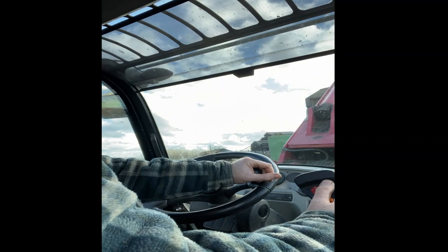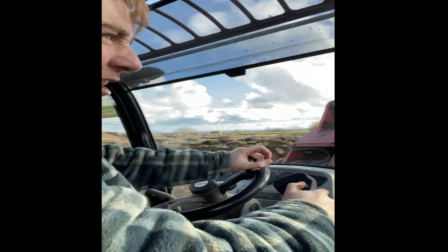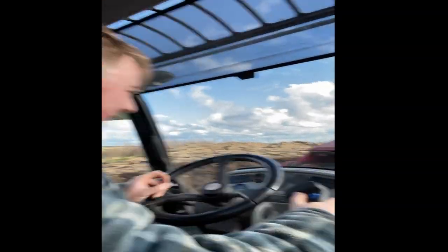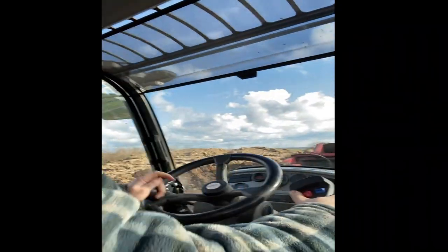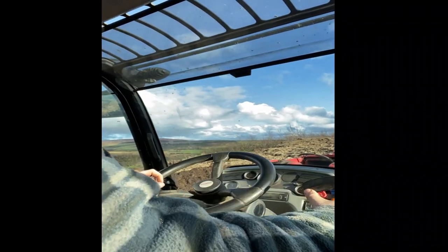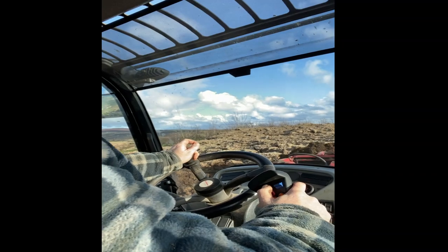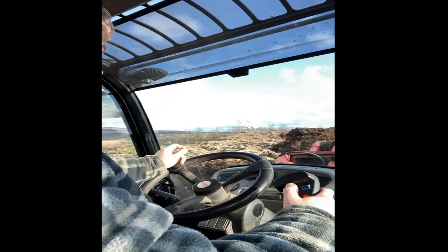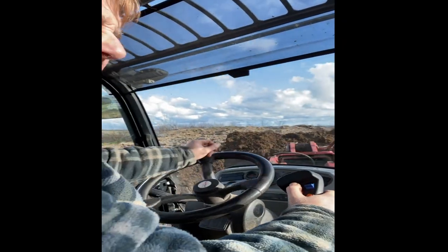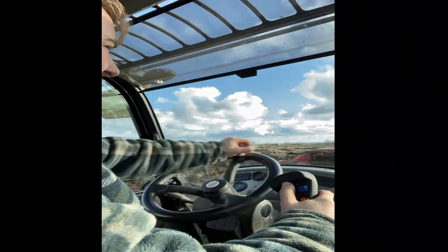But this muck pad is absolutely shameful. We put a layer of stone on it a few years ago, but the stone was crap and it's just turned to mud, and it's now so rough you can barely stay on your seat. As you can see, this stuff stays pretty dry underneath. It's pretty light.